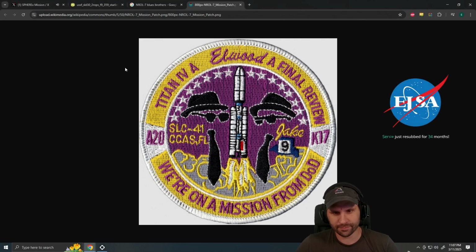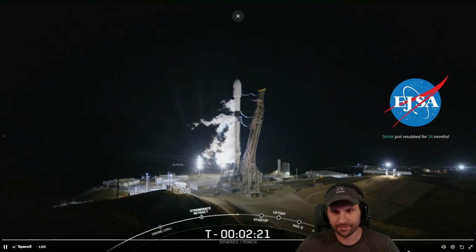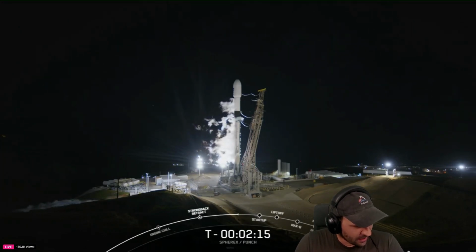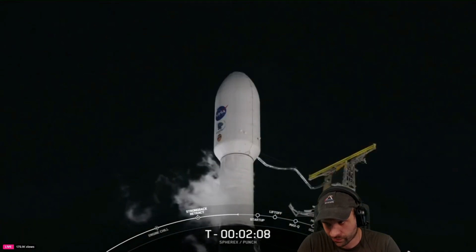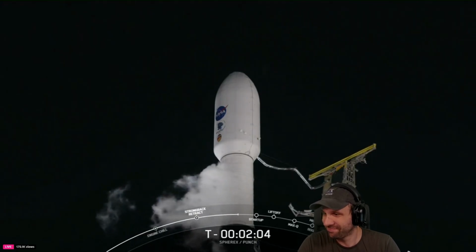SPHEREx will deploy first, starting at about 40 minutes after launch, and then Punch's 4 spacecraft will deploy about 10 minutes after that in 2 batches. Now, as always, we're hoping for some great live views of all those deployments. Okay, Strongback is retracted to 78 degrees here. Next call-out we're expecting, again, in less than 10 seconds. Stage 2 LOX loading is complete.